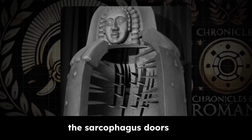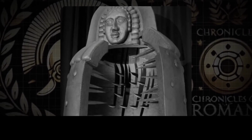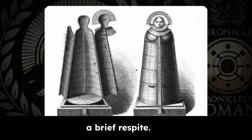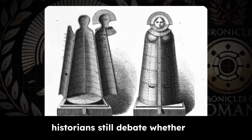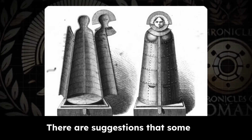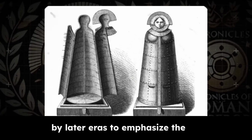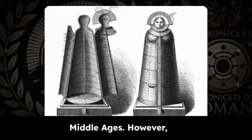In some cases, the sarcophagus doors were opened, allowing the victim a brief respite. Despite the Iron Maiden's grim reputation, historians still debate whether this instrument was used as often as mentioned in texts. There are suggestions that some mentions might have been exaggerated or even fabricated by later eras to emphasize the cruelty and darkness of the Middle Ages.